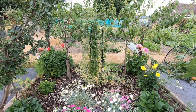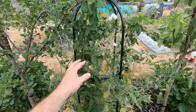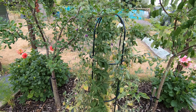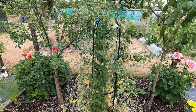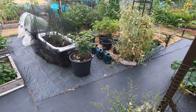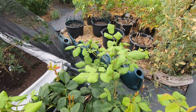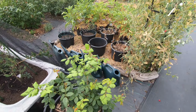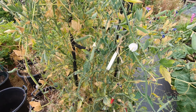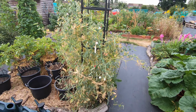So I've tied up the new Waldo growth onto the obelisk. It's very sturdy, thick growth, so I don't think that I'll be able to bend it over. So next year I may end up growing it into the trees or something, just to make use of that natural framework. So the new rose, I gave it a little cut back, and we now have new buds coming. The sweet peas are done, and so Mrs. Soil and Toil has been going around labelling up the colours for saving seed for next year.